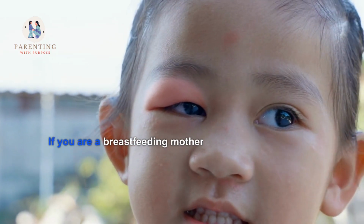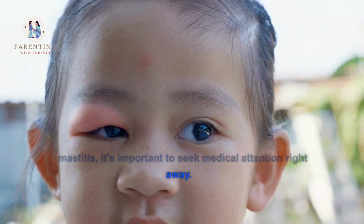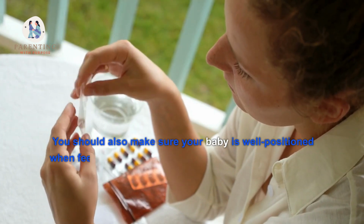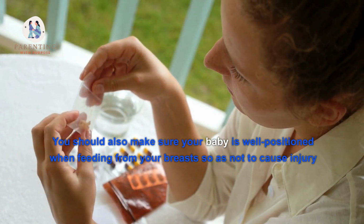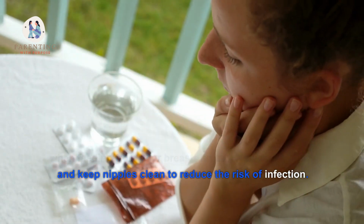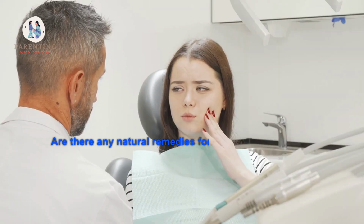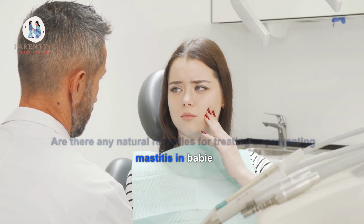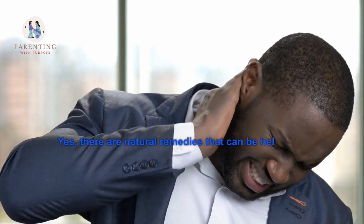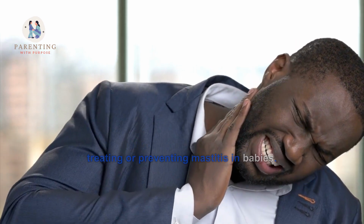If you are a breastfeeding mother and think you may have mastitis, it's important to seek medical attention right away. You should also make sure your baby is well positioned when feeding from your breasts so as not to cause injury, and keep nipples clean to reduce the risk of infection. 5. Are there any natural remedies for treating or preventing mastitis in babies? Yes, there are natural remedies that can be helpful for treating or preventing mastitis in babies.